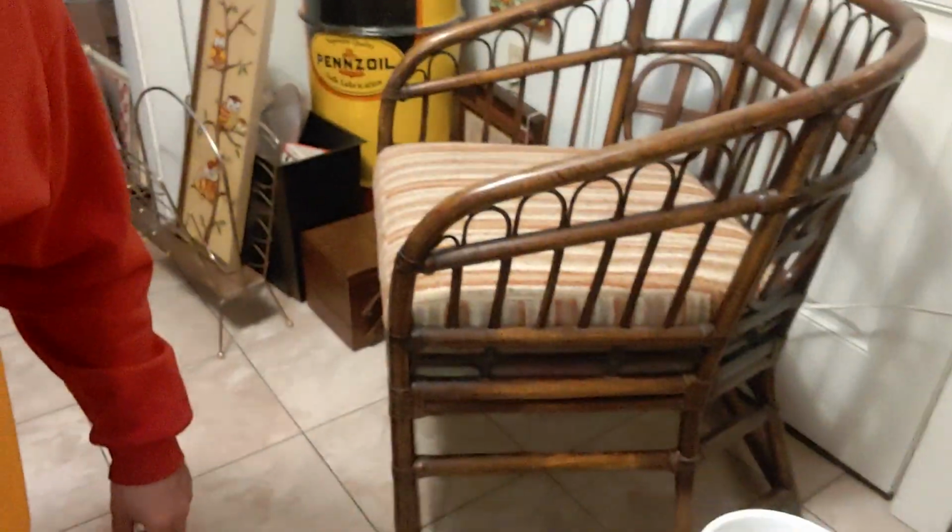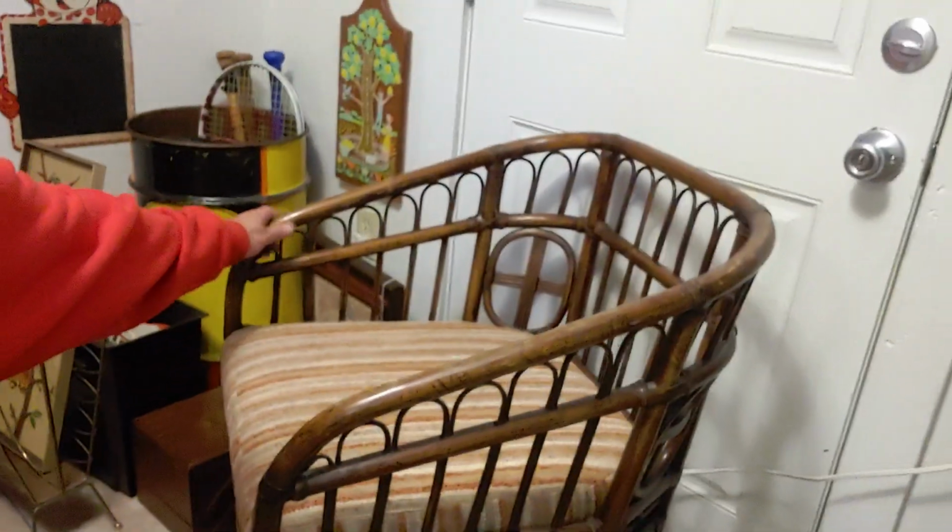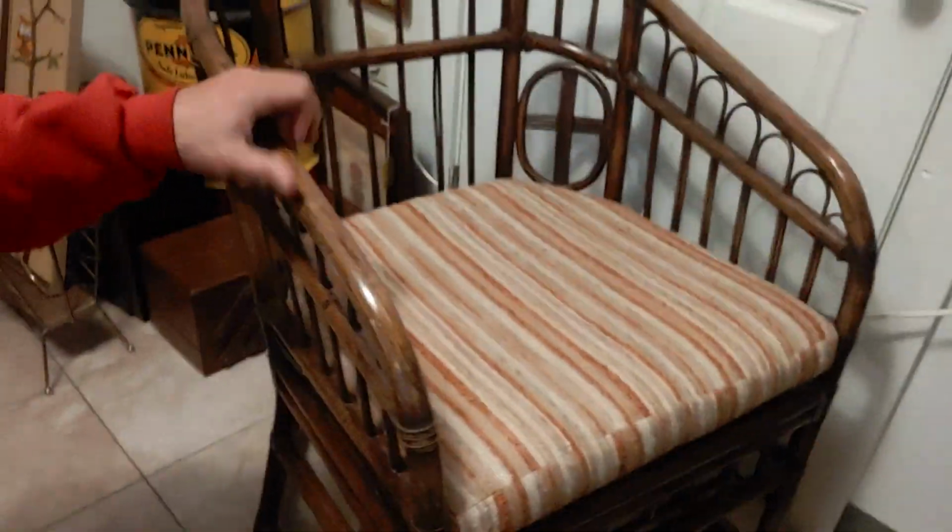This next thing I found was at the citywide garage sale, and my girlfriend did the negotiations for this, but we both saw it at the same time, and I want to take you off of here so you can see it. That is it. This awesome 70s rattan and wicker chair. This is very hot right now. The bohemian look. The 70s wicker rattan, beautiful.